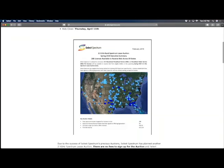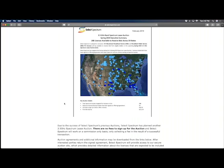Here's our executive summary showing availability in the upcoming auction. Now, please note that this is subject to change between now and then. So please keep your eye on this and it'll be updated accordingly.